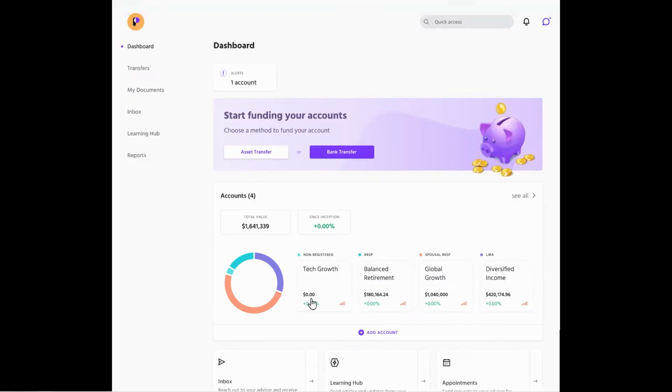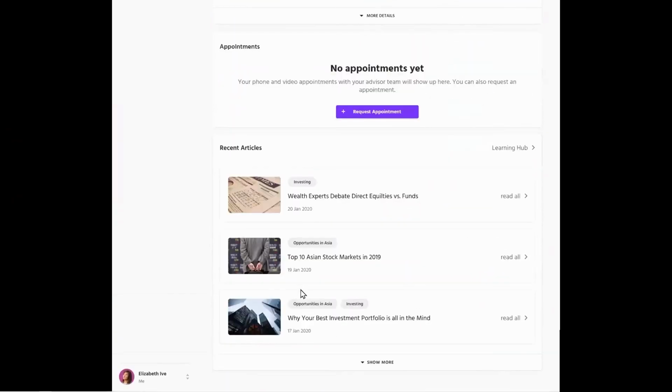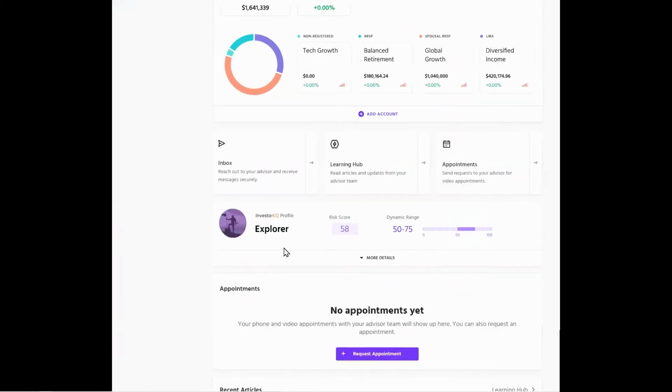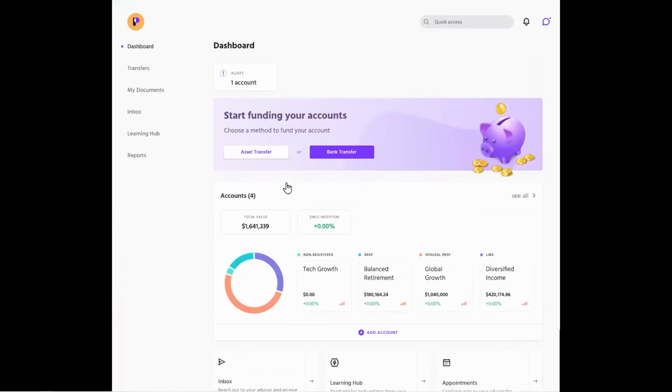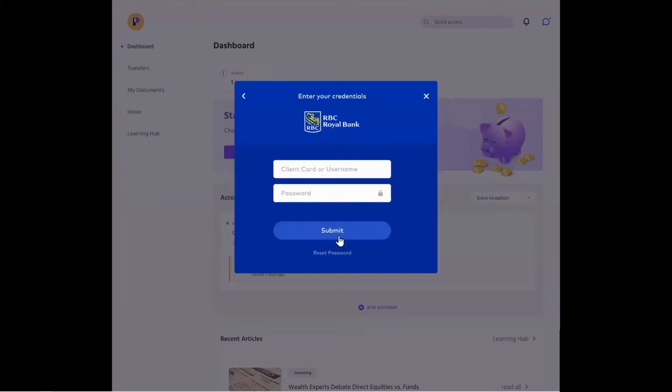Our client is now signed up. She can access everything she needs from her dashboard. Navigation on the left bar, articles, appointments, risk profile, accounts, and alerts. Her last step is to transfer $100,000 to fund a new portfolio. There, the client is onboarded. It doesn't get any easier.